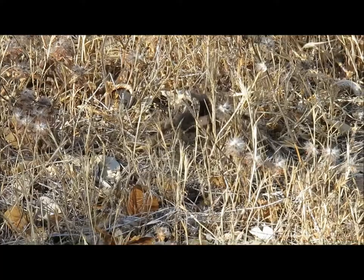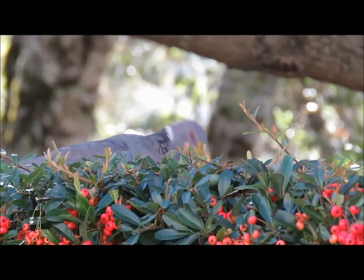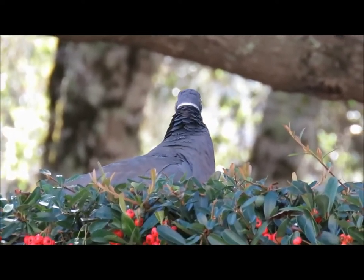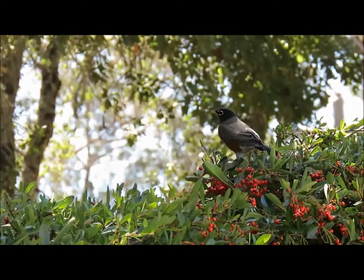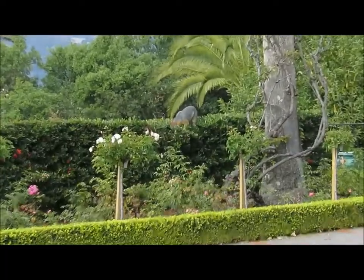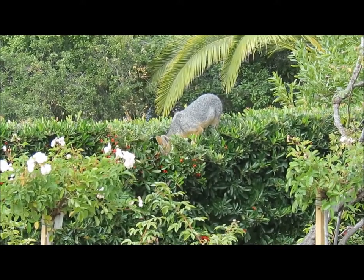Many animals living on the hilltop feast on the firethorn berries. The band-tailed pigeon makes a stop, as does the American robin. One of the gray foxes climbs the hedge and finds the berries a tasty treat.